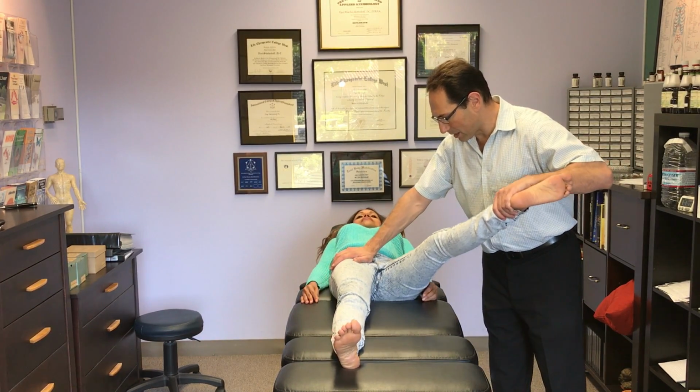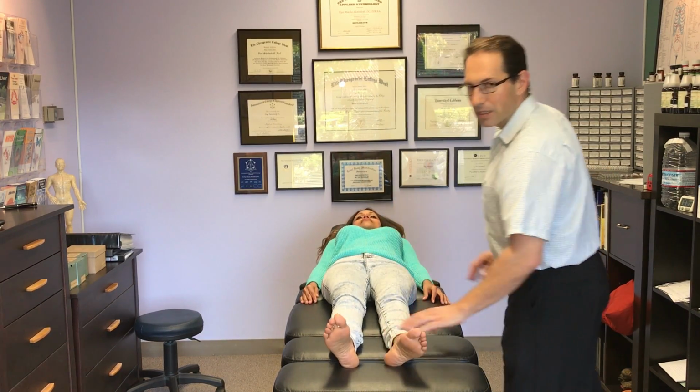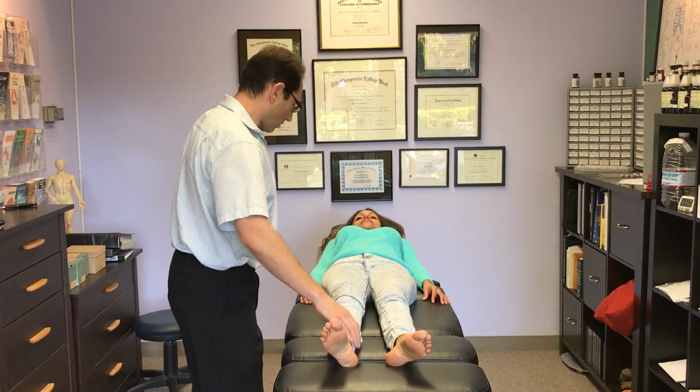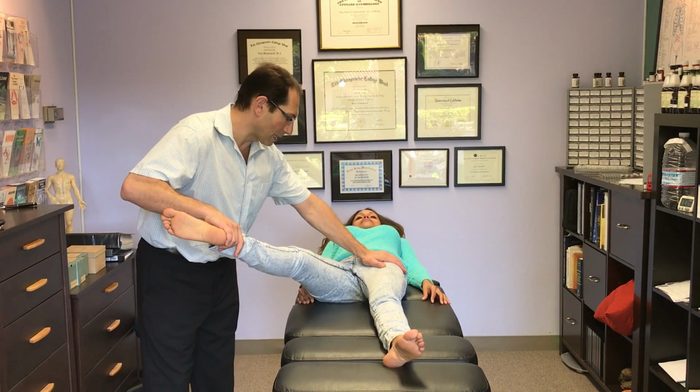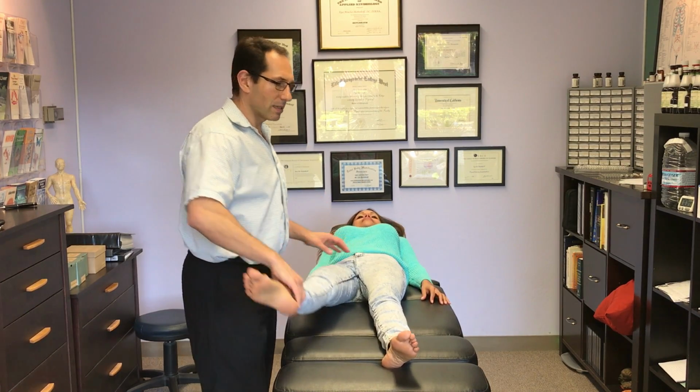Push up into my hand here. Okay, breathing. Yeah, see, that muscle actually doesn't lock properly. It doesn't stay strong when I apply a force to it. And then push straight up into my hand here. And this one also doesn't lock properly. It doesn't stay strong.